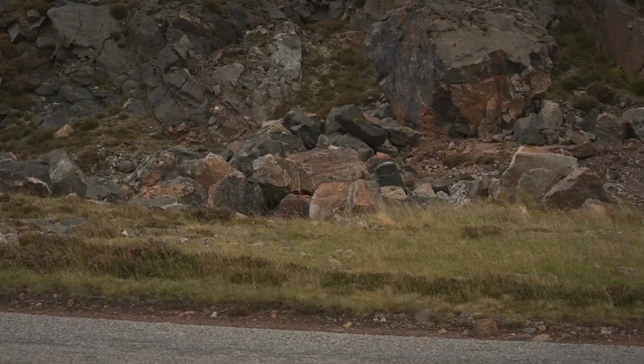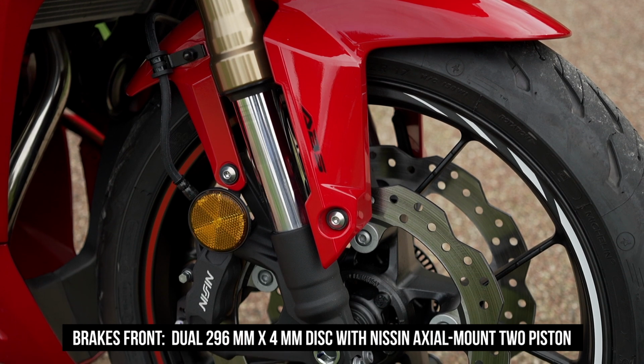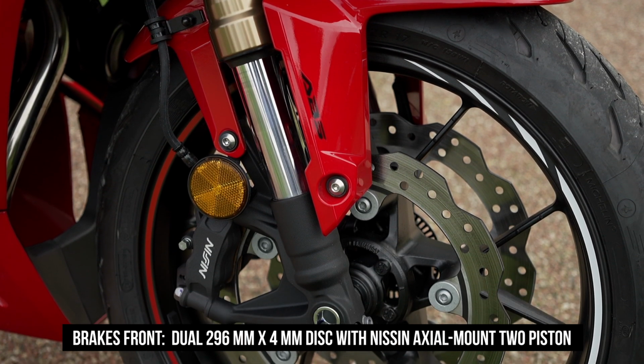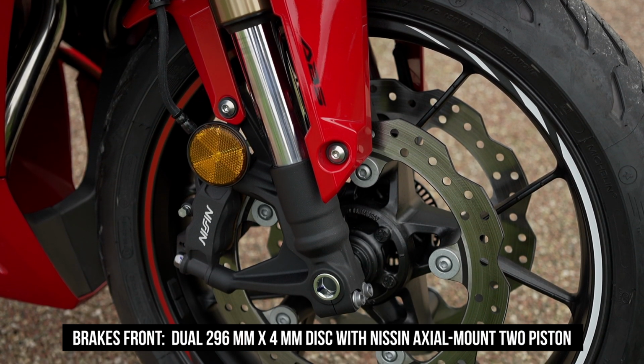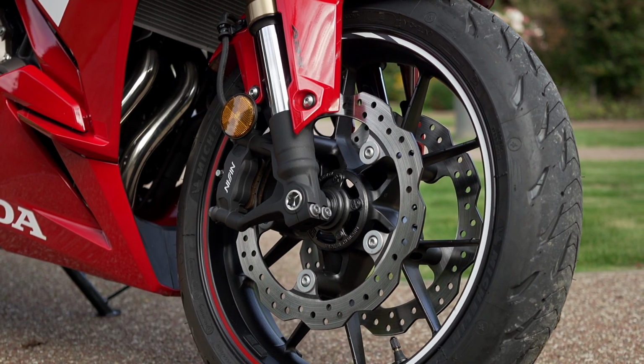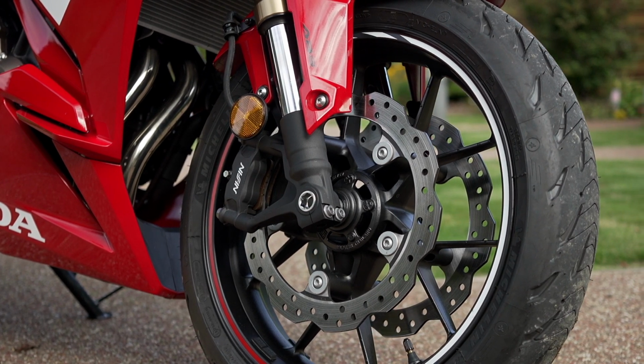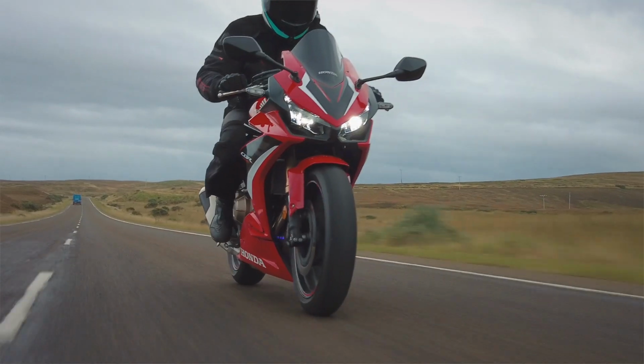The large single disc from 2021 is ditched in favour of a new twin setup with 296mm discs and radially mounted Nissin 4-piston calipers up front. They don't bite excessively hard but provide great stopping power with a progressive pull. 2-channel ABS features, and there was no real sign of it kicking in under heavy braking.